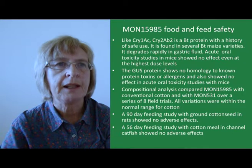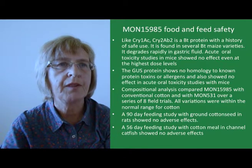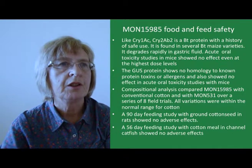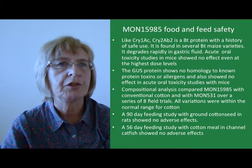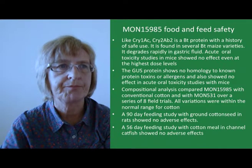It degrades rapidly in gastric fluid. Acute oral toxicity studies in mice showed no effect even at the highest dose levels. The GUS protein shows no homology to known protein toxins or allergens and also showed no effect in acute oral toxicity studies with mice.